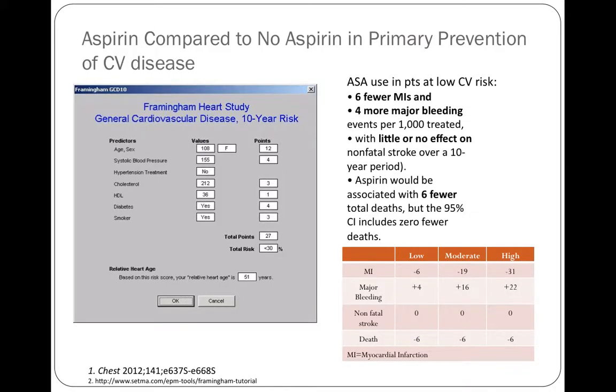And so we know there's the Framingham risk scoring system that tells us patients who have a risk score of less than 10% are considered to be low risk. And then 10% and more are moderate to high risk patients, with a 25% Framingham score being high risk. Now, we have a meta-analysis that looked at aspirin use in patients with different cardiovascular risk situations, and this is the table here below.